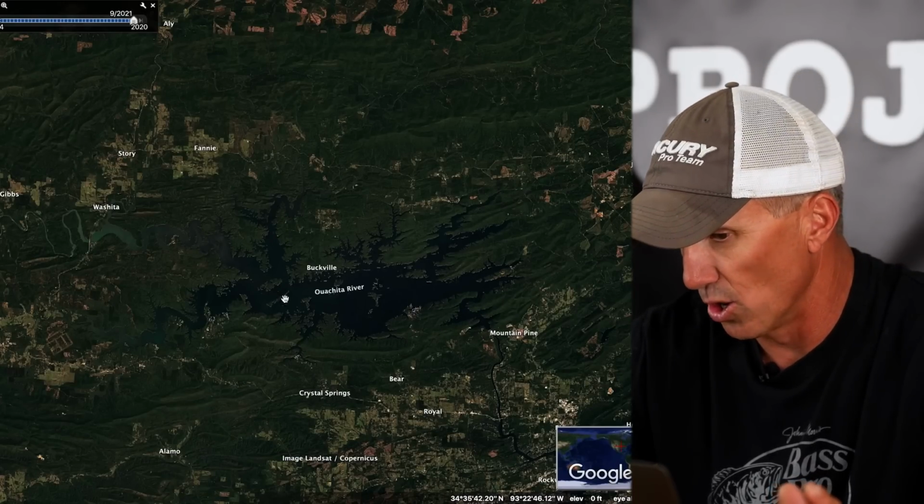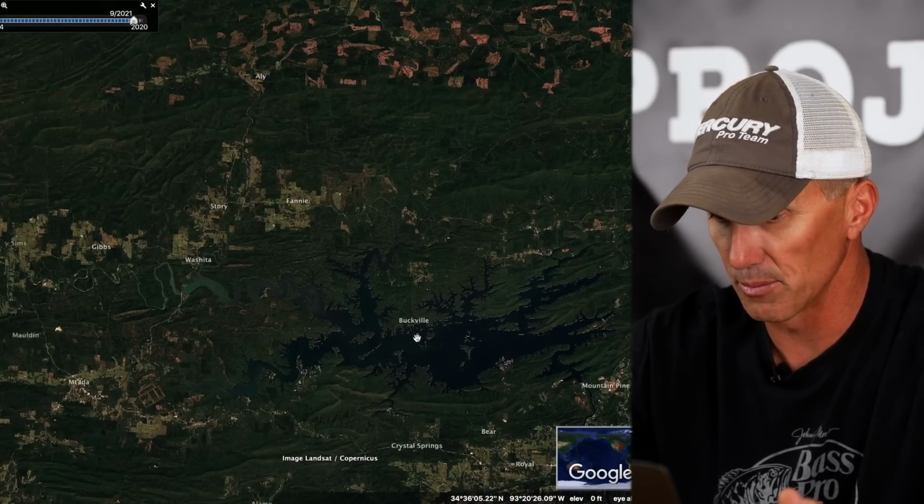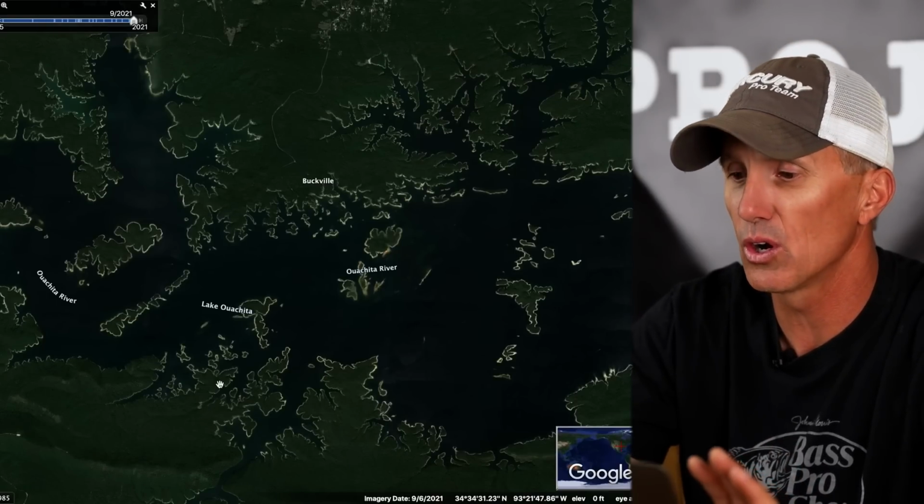then you've got this big open body of water, and then these three rivers that feed it from the west. I've fished here before and I know a little bit about it. I don't know that I've ever fished it in June, but when you look at Lake Ouachita, it is overwhelming.